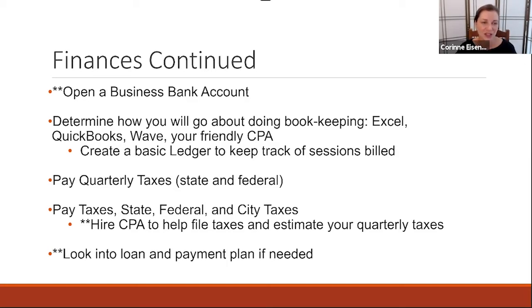Another thing, just finances-wise, some people may need to look into a loan. There's a lot to set up here: your website, maybe hiring a lawyer, getting your paperwork established, maybe even rent. So that might be something you look into, taking out a loan as an investment to starting up your practice.